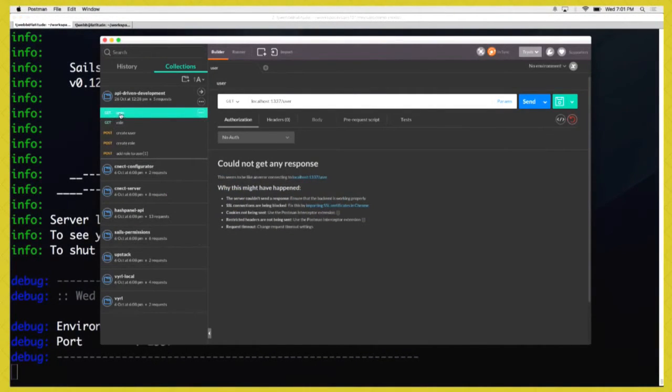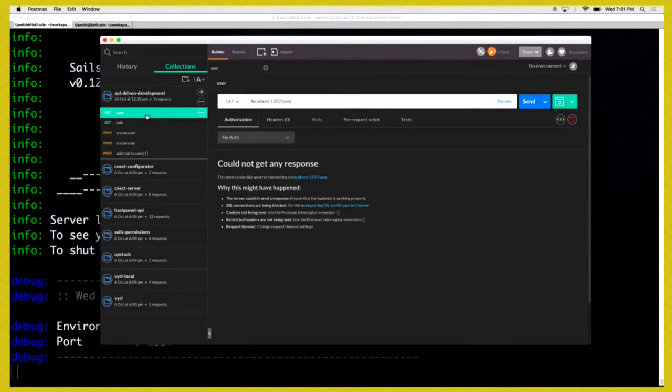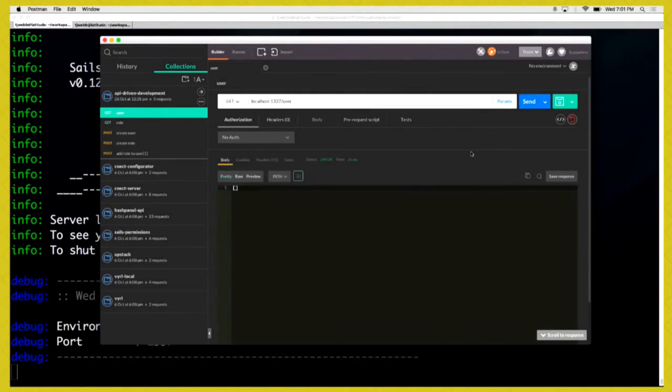And now I can go to Postman. Raise your hand if you use Postman for developing stuff. Awesome. All of you are using Sails already, because Postman is written in Sails. Ba-dum-ching. All right. I planned that so well.